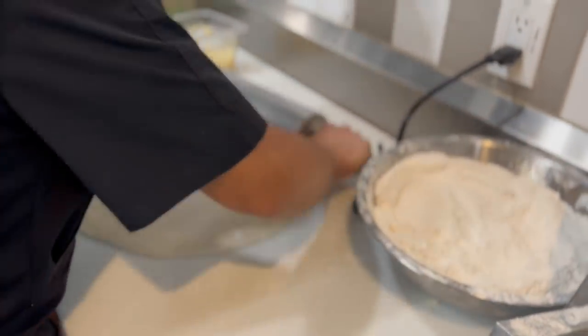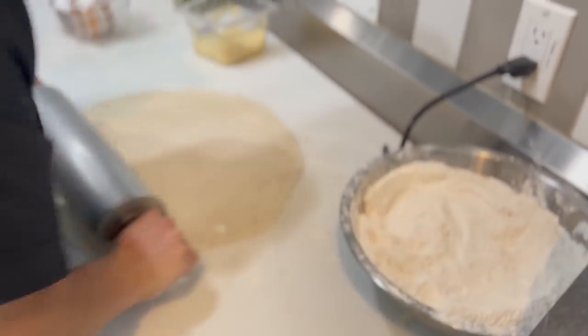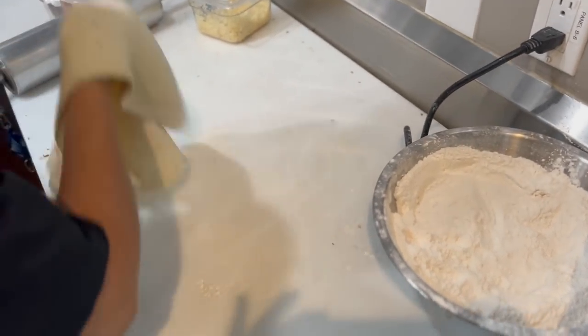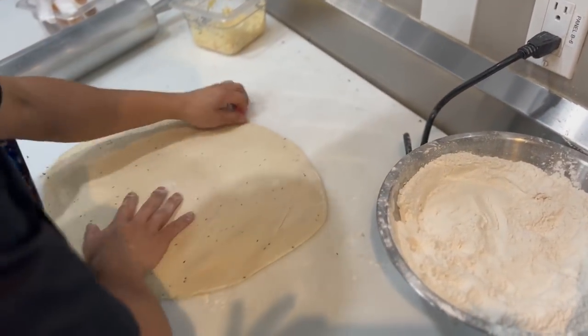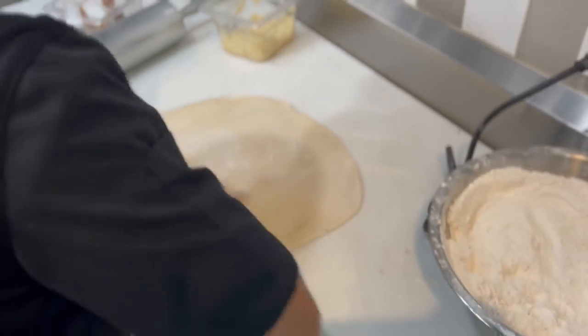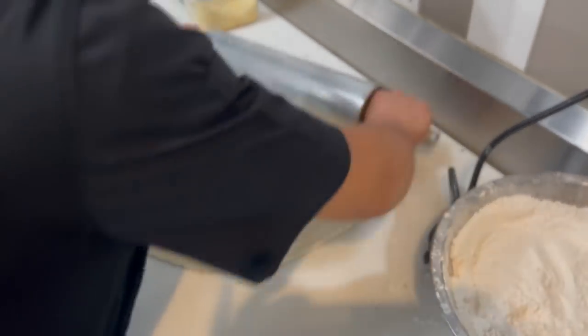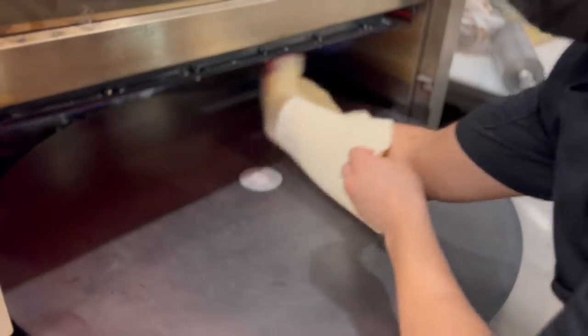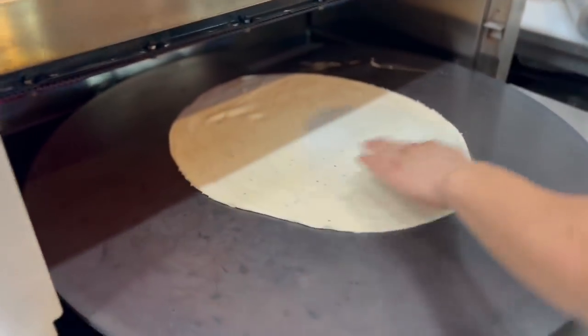So the way they make these Frankies, these Indian burritos, is their tortilla part is actually naan. So he's making the naan for the burrito right now. It's all handmade, that is super cool. Rolling out the dough. And now they put the dough on this machine, and it's going to cook in there.